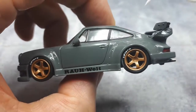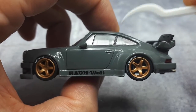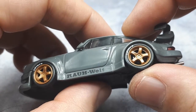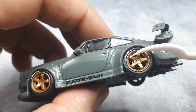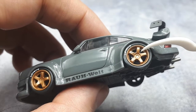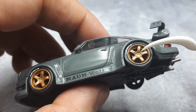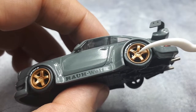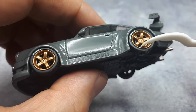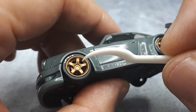The window trim has some black paint on it, and it's dimensional. There's a little recess there, so that looks good too. The wheels here, they're painted gold. They have RWB printed on that one spoke. It's kind of strange that there's no lug nut details. They could have easily molded in 5 depressions or 5 things sticking up. So it's kind of lazy on the mold maker's part there.